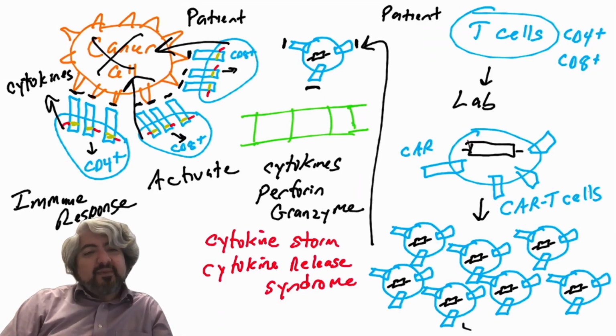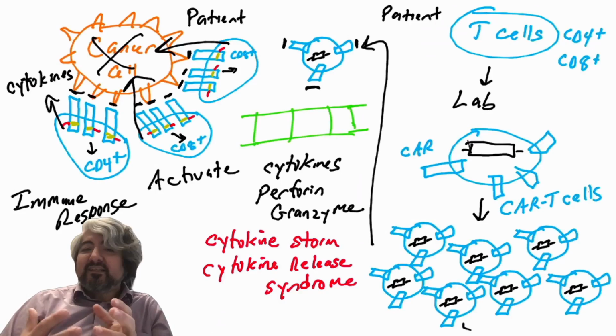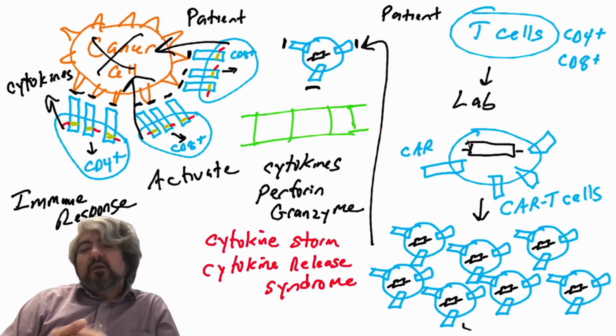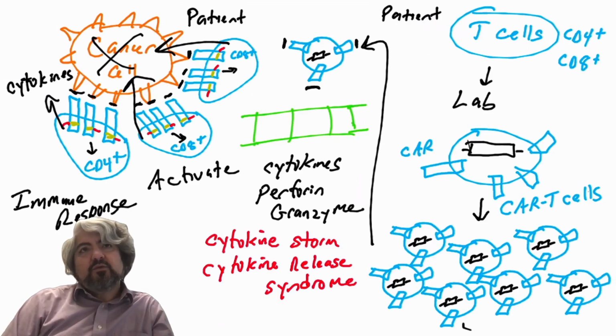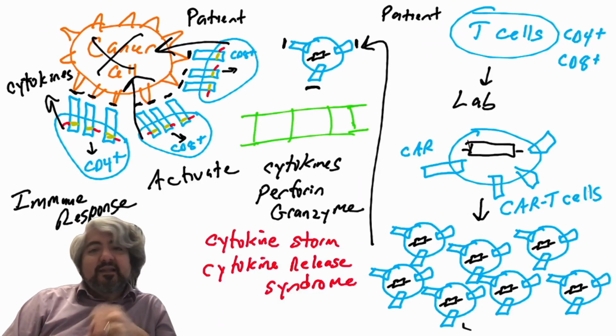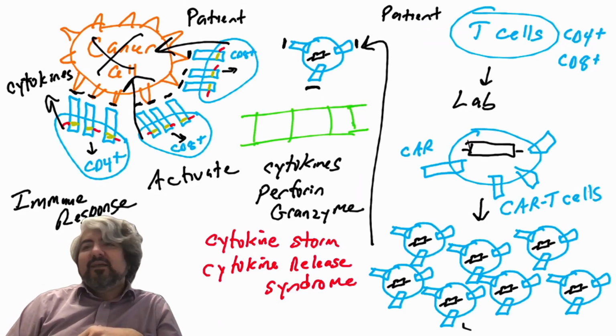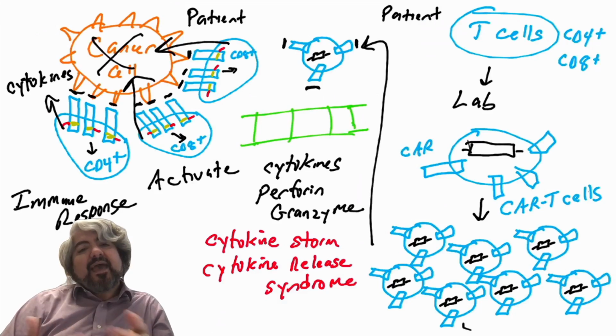But if patients make it through the cytokine storm, then oftentimes these T cells will have eliminated the cancer cells. So this is a really powerful therapy. Again, very new, but also very powerful. So hopefully in this video, you've appreciated the structure of the CAR, understanding where those regions came from and how they're used to recognize the pathogen. No, it's not a pathogen. It's an antigen from a cancer cell, and how those CARs help activate T cells.